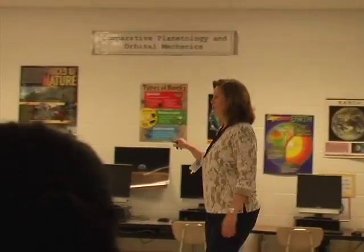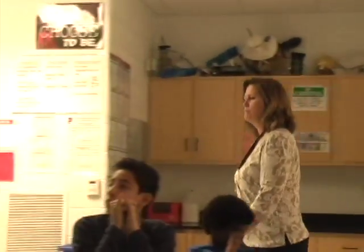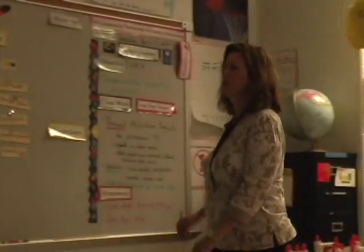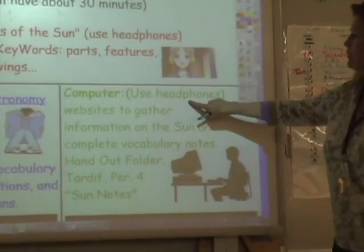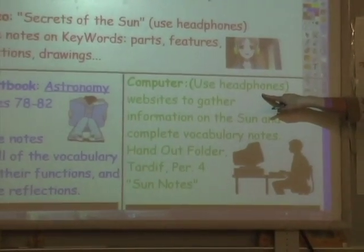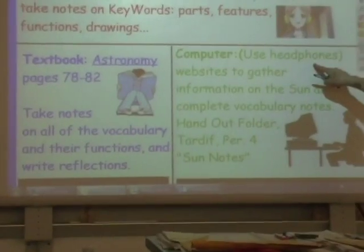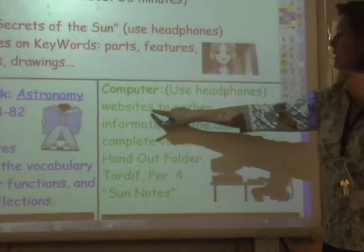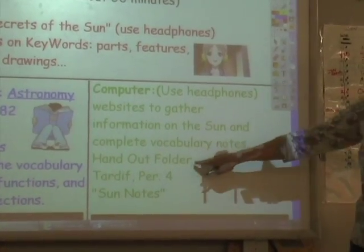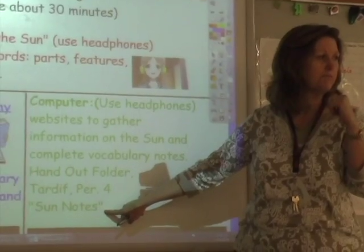And the last choice will be using the computers to go on some websites. I put those in the handout folder, so you can use headphones because I think there's some short movies and things that might be on the websites that you would need the headphones for. Gather information, so it's in the handout folder, Tardif period 4, it says Sun Notes. Okay?